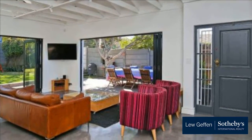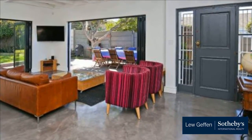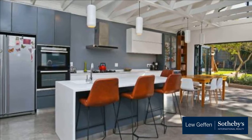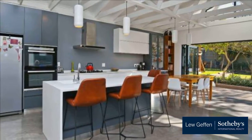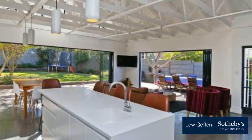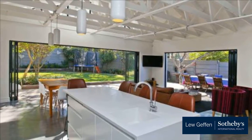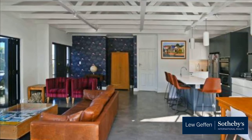Double enclosed carport and excellent security complete this exciting family home in sought-after Acadale Avenue. Plus, separate entrance flat with seating, work from home area and kitchenette. Double bedroom and shower upstairs. Ideal to earn an extra income.